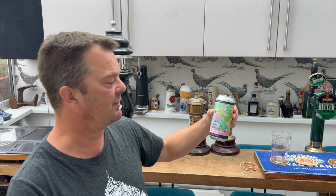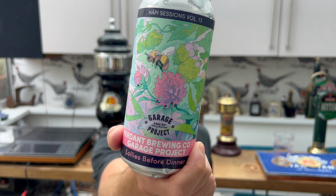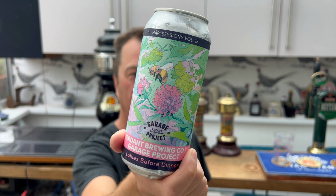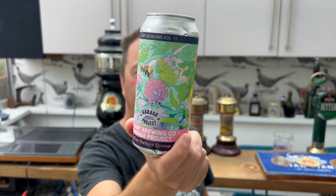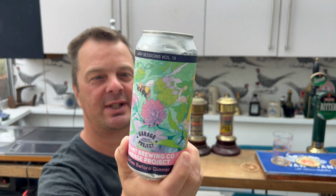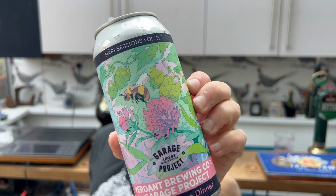This is Happy Sessions Volume 13, Garage Project Verdant, and I like the name of this, Lollies Before Dinner. It's an 8% ABV fresh, hazy double IPA, using the now famous Verdant house yeast strain. So this is brewed with Verdant yeast. I imagine they took some of their yeast on the aeroplane with them to New Zealand.